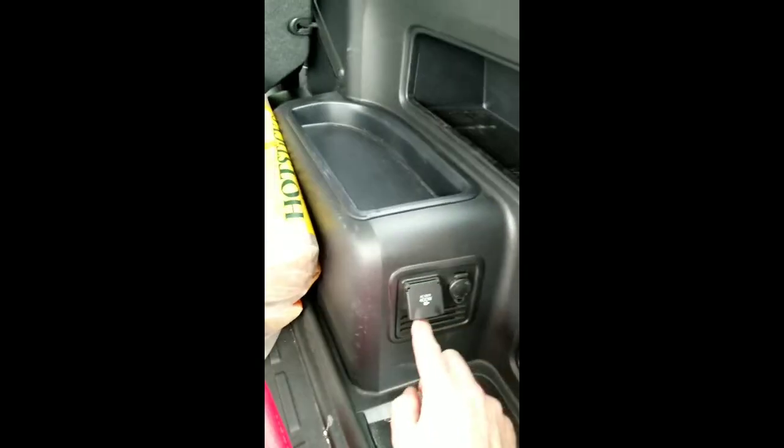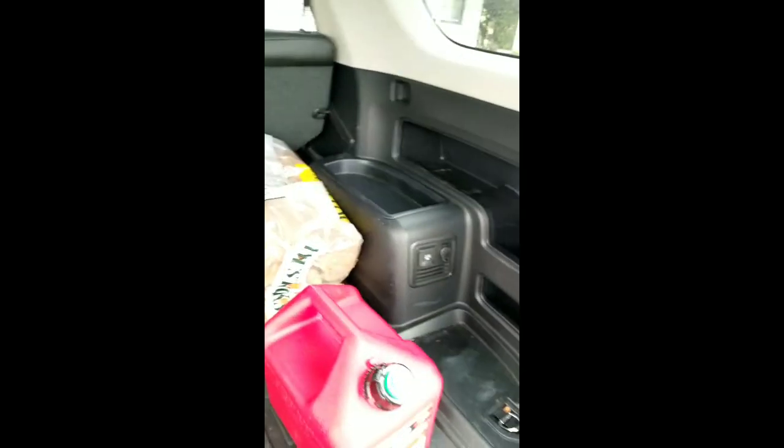Which is right here. So I like that it has an inverter built in, but I hate it only has one switch. It should be in the front of the dash like everything else. So I want to put an extra one back there, do a little modification.